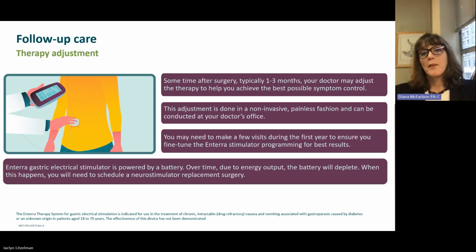And it's important to remember as we adjust the device, that the device is powered by a battery. And over time, as energy is flowing through that system, the battery is going to become depleted. When that happens, the surgeon can easily replace the neurostimulator battery with a very simple outpatient procedure.